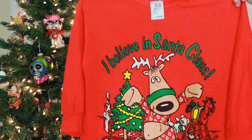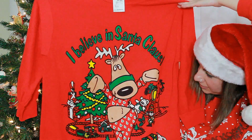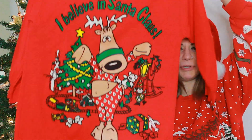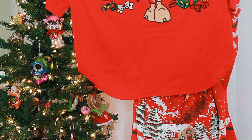Guys, my next item is an ugly Christmas pajama. Here we go. Ugly Christmas pajama. It's a cute reindeer. I believe in Santa Claus. Oh, this little reindeer does. How could you not believe that he believes? I believe in Santa. Guys, this is so cute. It's one of those long pajamas, so it's a long dude.